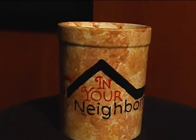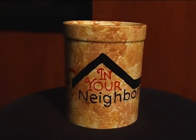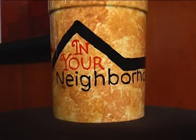And here is the result of my hard work. A very cool looking Season 3 pencil cup, painted by me, right here in your neighborhood.